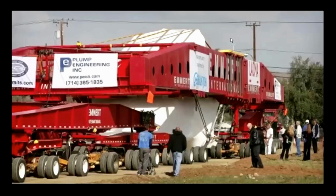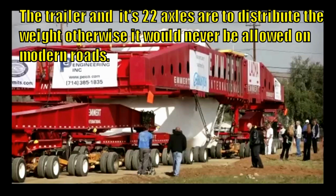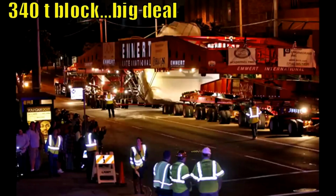Now they look at this image and confuse people with, but look, the trailer's needed to support it. Well, again, the trailer doesn't support it. There's only a few little turnbuckles there supporting it. Put a few bits of wood underneath, and you'll be able to support the weight. This is just not an issue, but this is how they work. So 22 axles distribute the weight over modern roads. It's as simple as that.